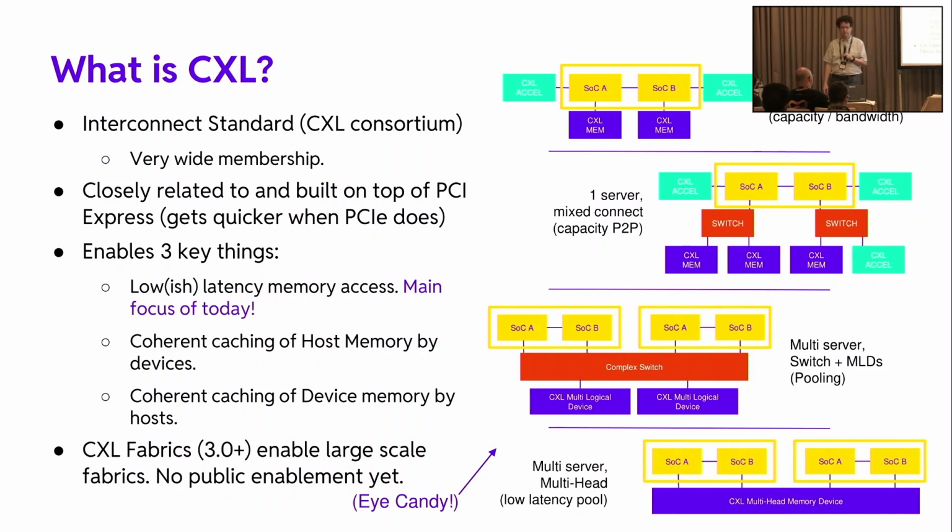There is a thing called CXL Fabrics, which people get very excited about. It allows you to do thousands of nodes, really big, complicated systems, lots of communication between them. So far, there's no public software enablement around this. Always interested to hear if anyone cares about it yet. It will come, but it's a much bigger thing, so it's going to take a little while for adoption.